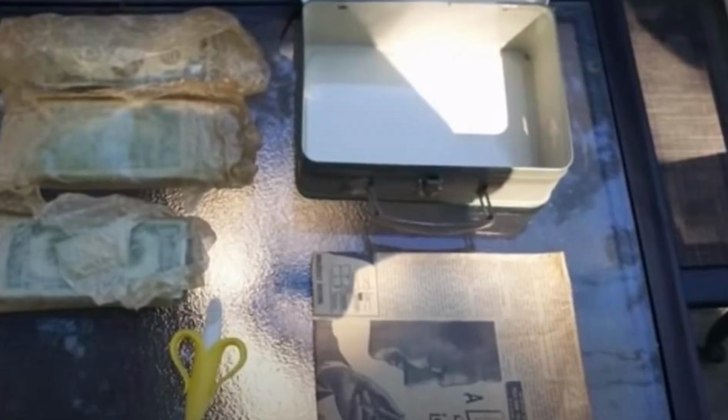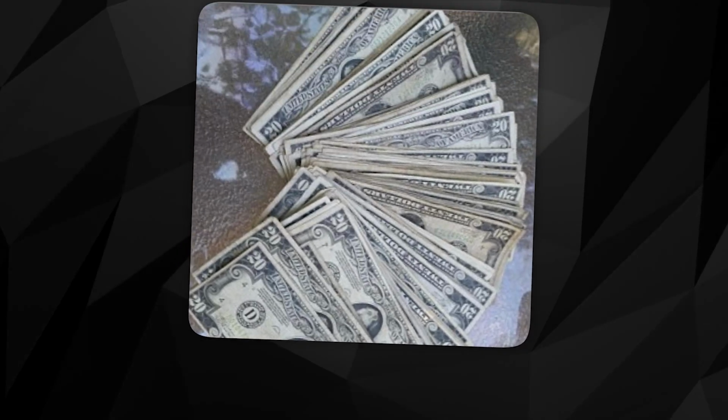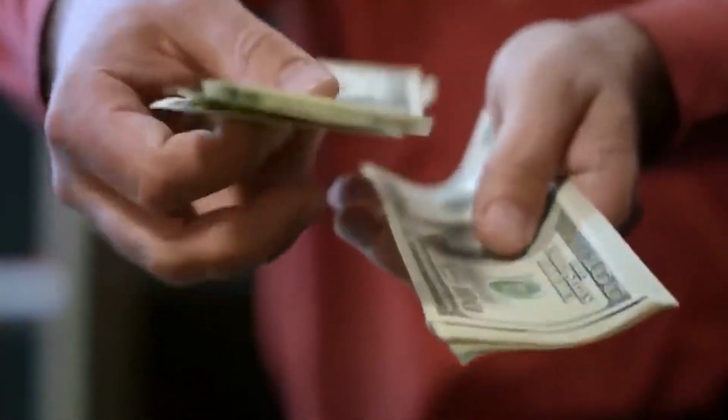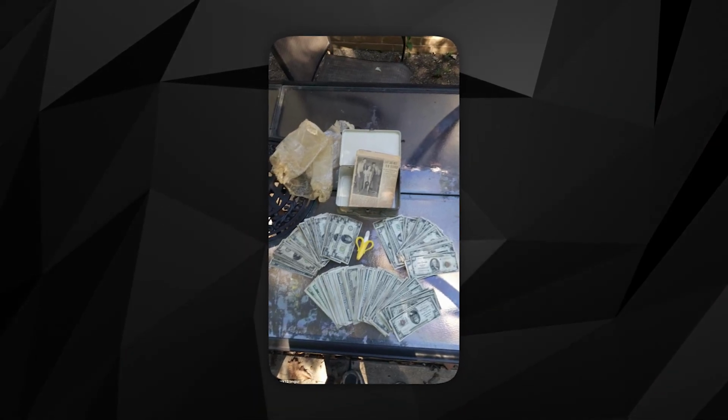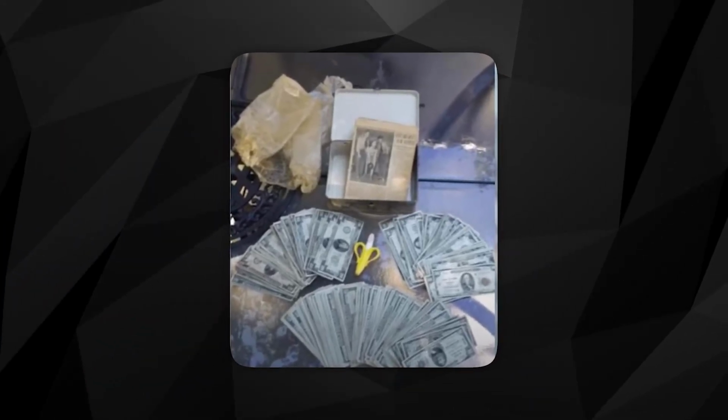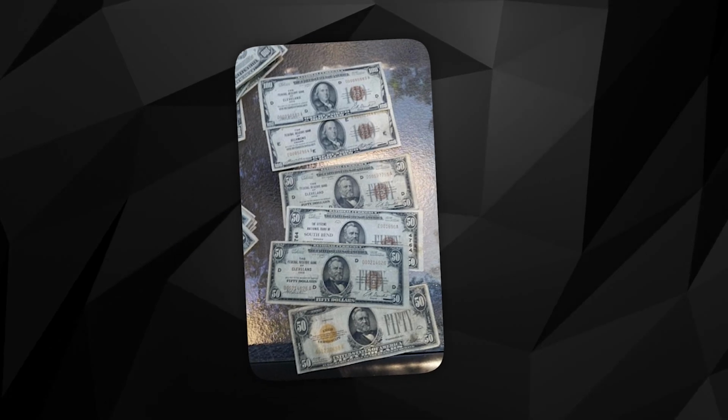Curiosity piqued, and they peeled back the layers of time. The first package within revealed a stack of $20 bills, sparking the couple's amazement. The excitement skyrocketed when they opened the next package, this one brimming with $50 bills. But the true shock came with the third bundle, a wad of $100 bills. Among these banknotes were some remarkable finds, a blend of brown notes, a gold certificate, and near-mint star notes, all dated between 1928 and 1934. The total worth of this unexpected stash amounted to an impressive $23,000.